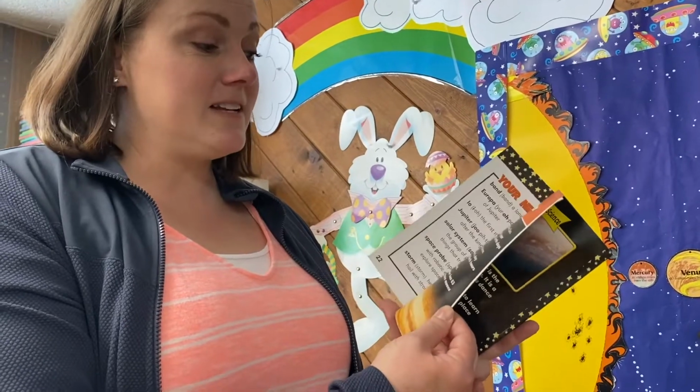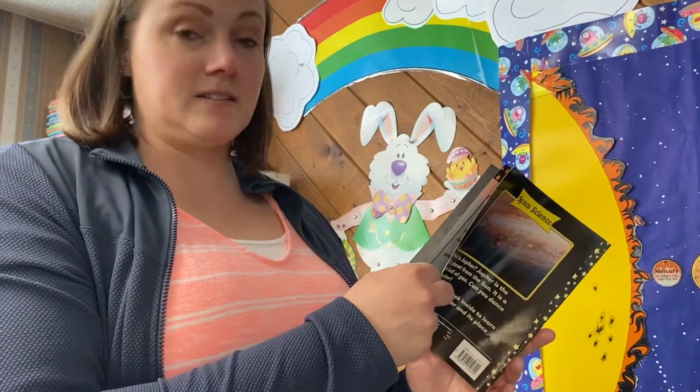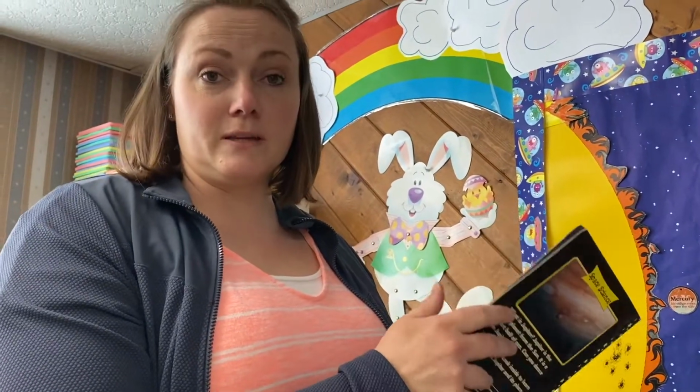Jupiter has 79 moons that scientists know of. Some of the moons are really big. Some of the moons are smaller. Some of the moons are as big as Earth. It's pretty cool. Let's count how far away Jupiter is from the sun.